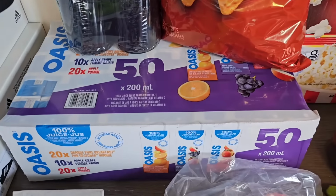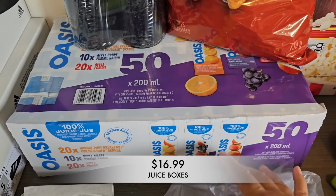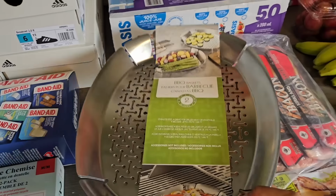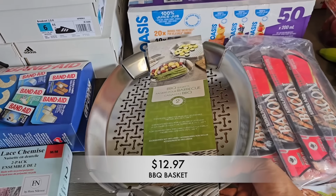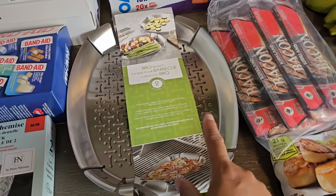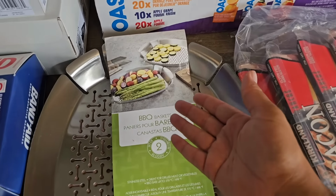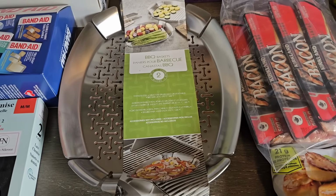I also picked up some juice boxes for the kids. You know, they love their juice boxes, so I get it whenever we're out. I did go ahead and get an impulse item this time, which are these barbecue baskets. They were on a markdown, and my husband loves to do charcoal grilling, and I love veggies on the grill, but the grill lines sometimes are too wide to grill stuff like this, like zucchini, potatoes, asparagus, even mushrooms already sliced up.